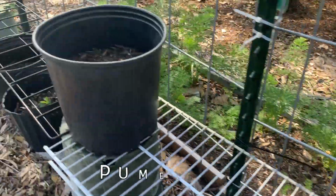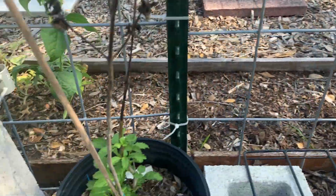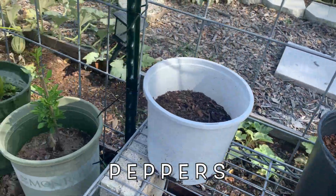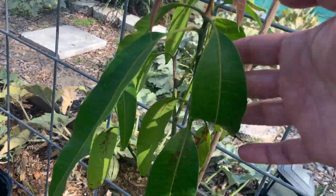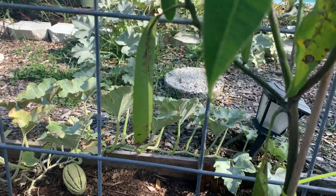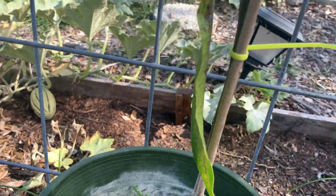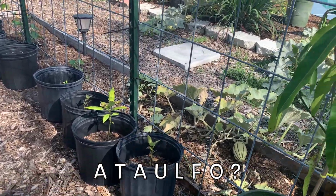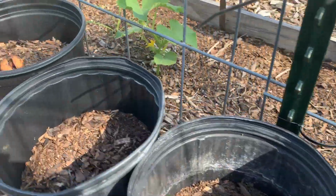But mostly pomelos back here, and we've got some beans, more beautyberry, more avocados, and hopefully some peppers will be coming out of here soon. That's our other kiwi. This is my baby of a mango tree. This one, I've grown them all from seeds. This is the best looking one out of 3. I believe it's an Atahualpa mango, if I'm saying that correctly. And of course, more avocados to our delight.